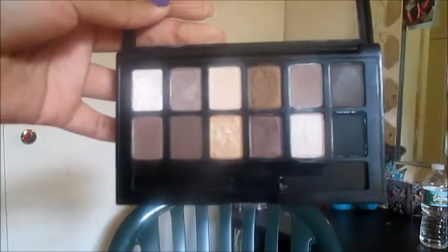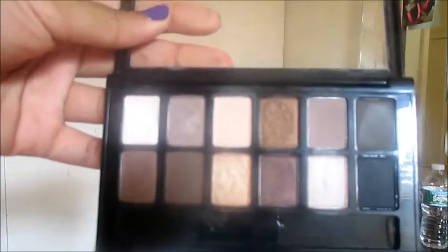Next I have an eyeshadow palette, and this is the Maybelline Nudes palette, and it's absolutely gorgeous. It has a ton of neutral shades. And I was actually very skeptical on getting this because before I buy a product, I like to watch reviews on it and everything. And the opinions people had were in between. Some people hated it, some people liked it. A lot of people said it wasn't really pigmented. And I'm just going to tell you guys, this is very pigmented.